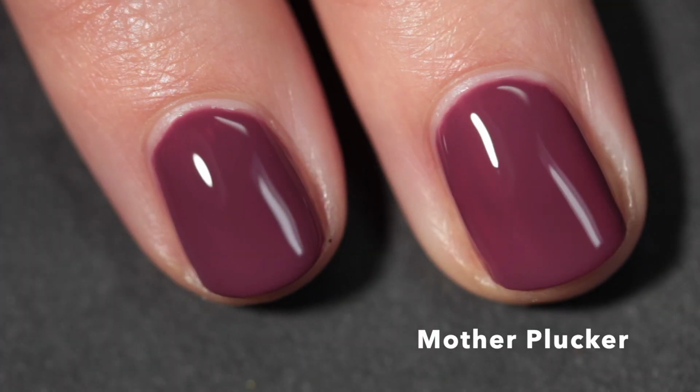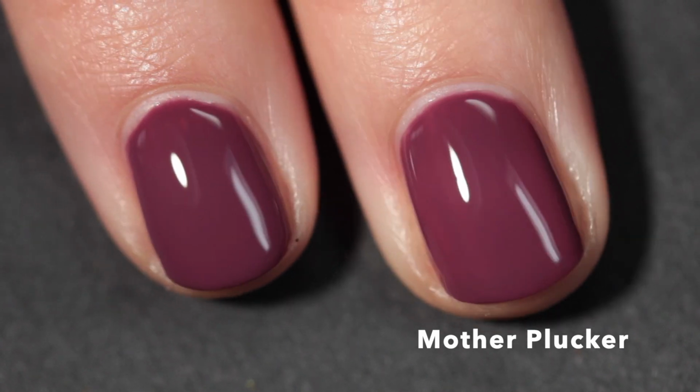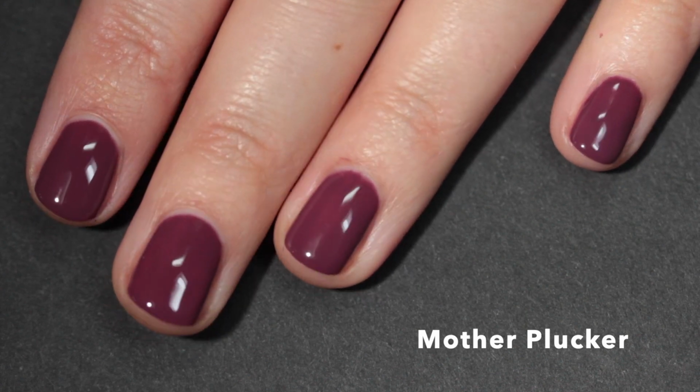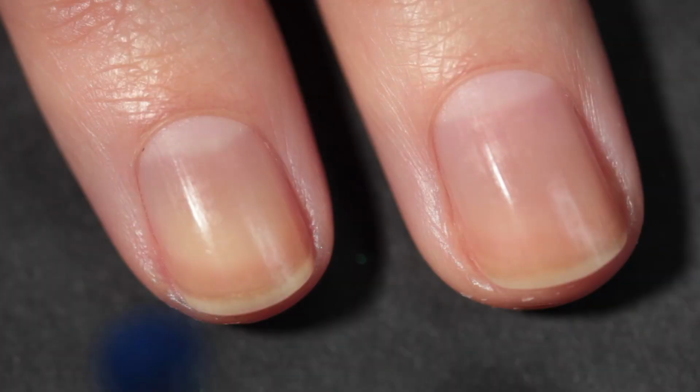It's like quintessentially fall. Michelle, if you're watching this, I feel like you're going to love this polish. It's like one of those ones that I think you kind of lusted over for a while. It might be a little darker than what I'm talking about, but I think you know what I'm talking about.